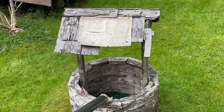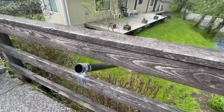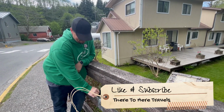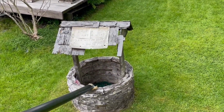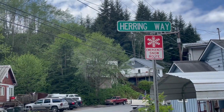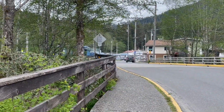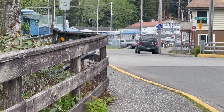Drop a coin, make a wish. You will be happy. A boy can fish. That's so cute. I think I have a coin. All right, let's make a boy fish. There it goes. Now we're happy. A boy can fish. And if you want to be happy and make a boy fish, near Herring and Park Avenue, right there is the spot you can drop a coin.